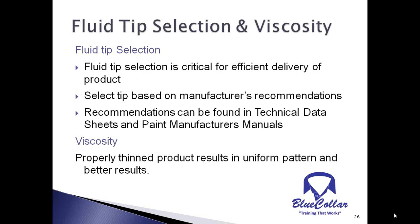We have a question, Tony, that says, what's the best way to check for the right viscosity? Okay, that's exactly where we're going. Every paint manufacturer uses a viscosity cup. There are a couple of different types. There's what they call a Ford cup, which has nothing to do with the Ford vehicle, and then there's one called a Zahn cup, and they make different numbers, like a Zahn number 2. Every paint manufacturer will tell you which cup to use, and exactly which number cup to use.